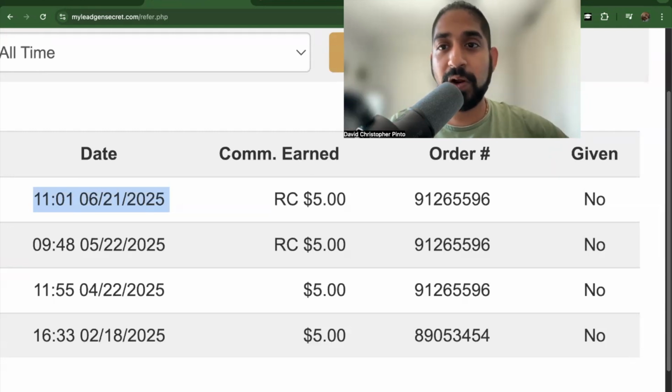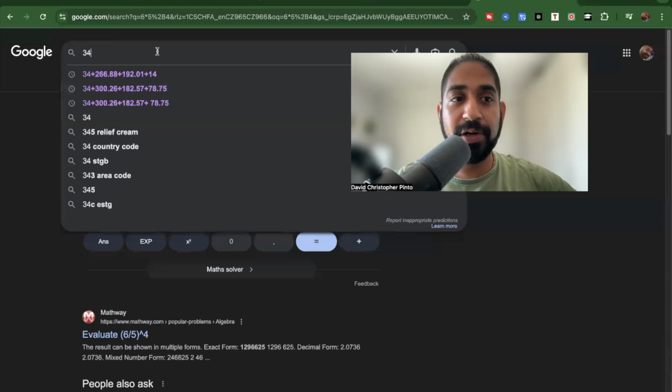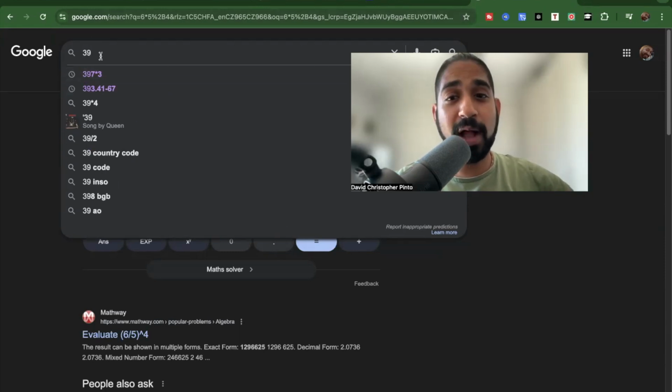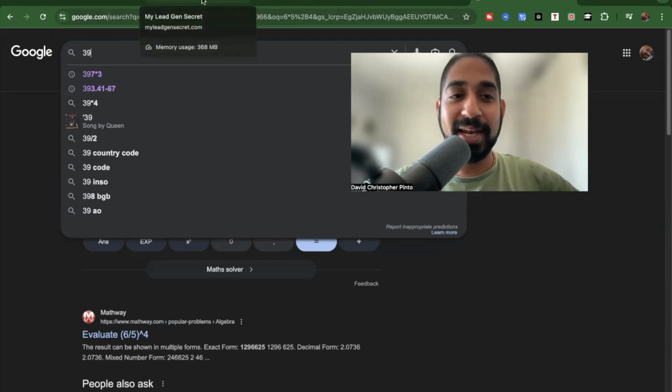So that's another $5. So it becomes a total of $39 for my Legion Secret. Okay, so that's what I've earned. Just remember, my payment for both these accounts is $60. So I've not covered the costs just with my Legion Secret sales, but you can see that at least that's what I've earned.